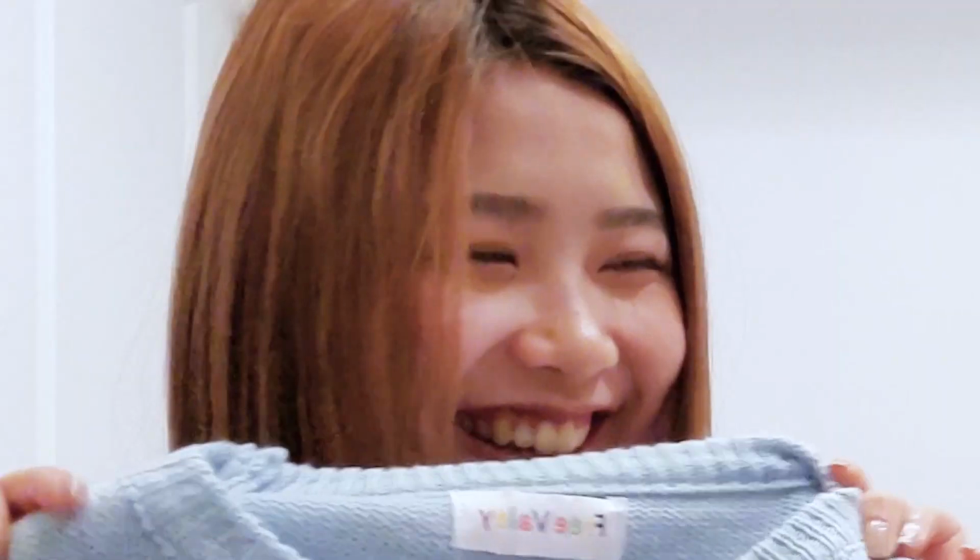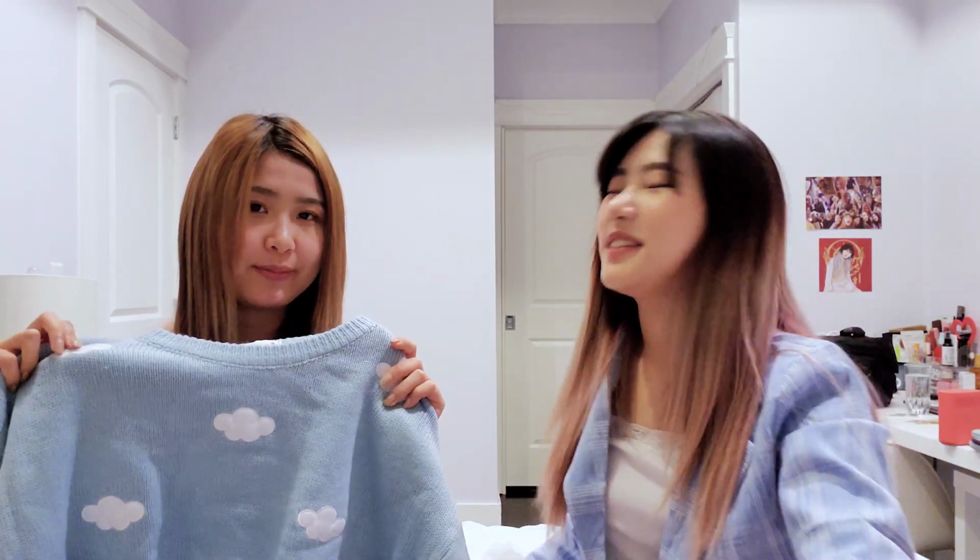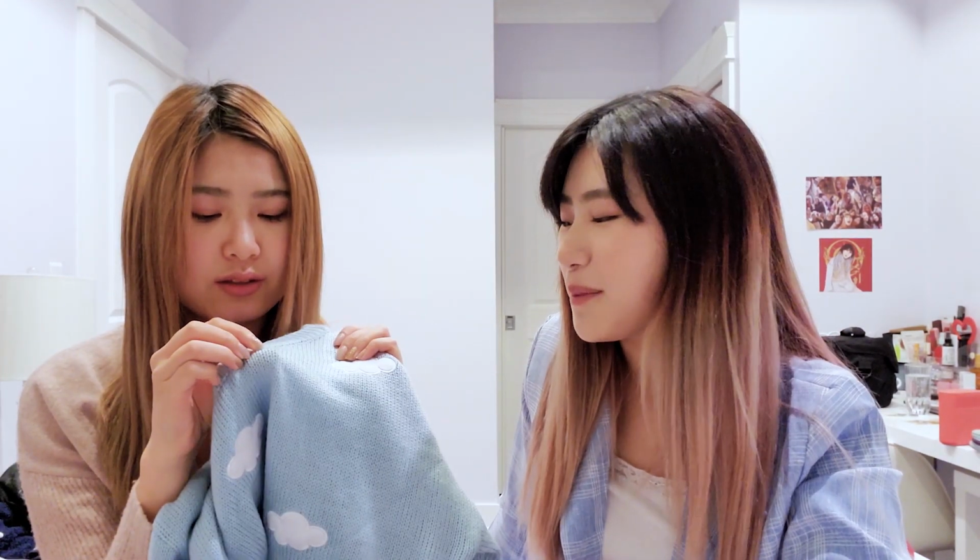Why 4? Just personally, it's quite cutesy. I wouldn't wear it every day. You know? Yeah, it's not an everyday fit. It's for when you feel a bit extra, like fluffy. I keep using fluffy because that's how I feel about clouds. It looks like a marshmallow.